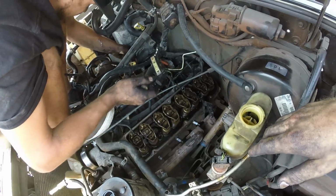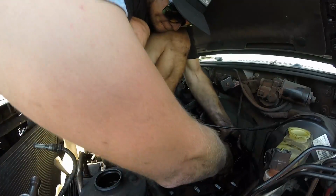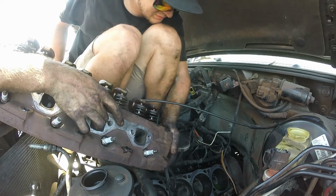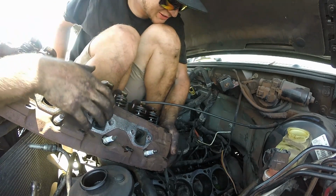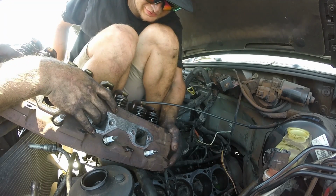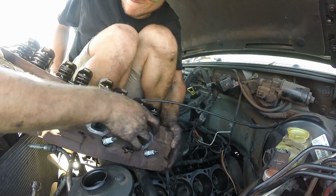This will work. We're getting there. I don't know. We're getting a lot closer. Okay, there we go. Coolant in the cylinders. Bad head gasket. That's why this truck's in here. That's why my 289 looks just like that. It's funny.